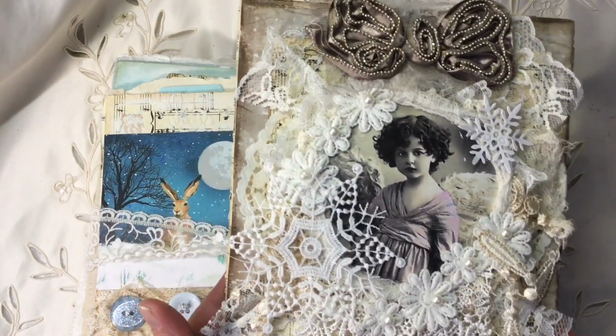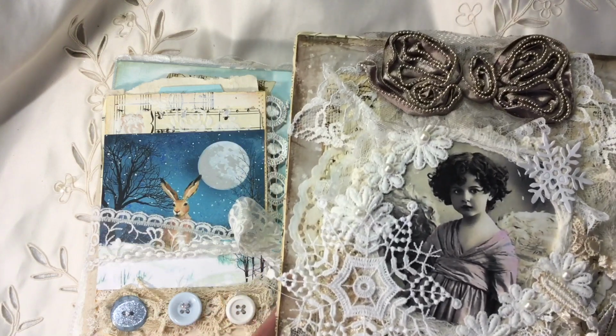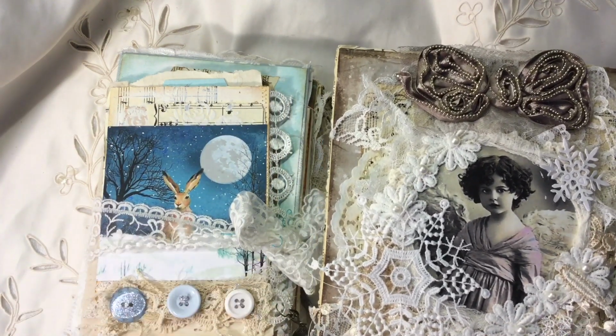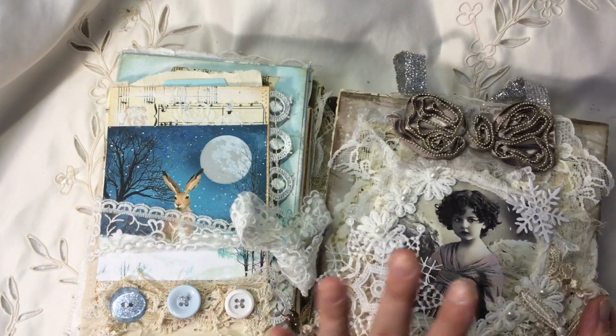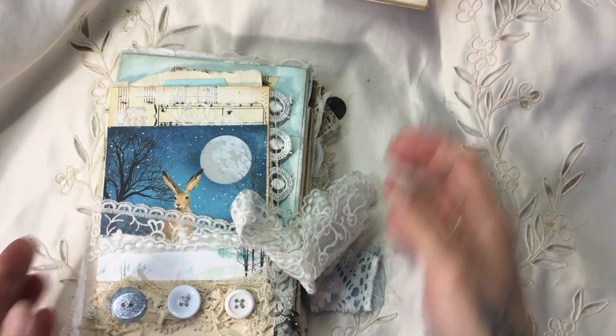So this is now on my shelf right beside me here, my inspiration shelf. And Karen, thank you so much for that. It's absolutely beautiful. I absolutely love, love, love it.